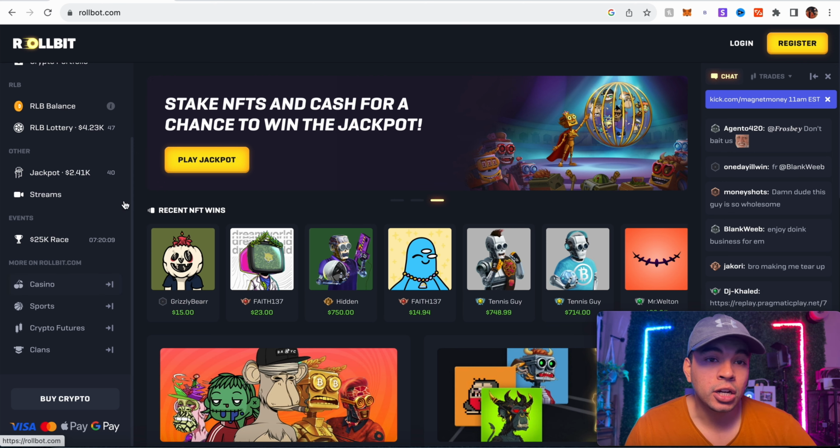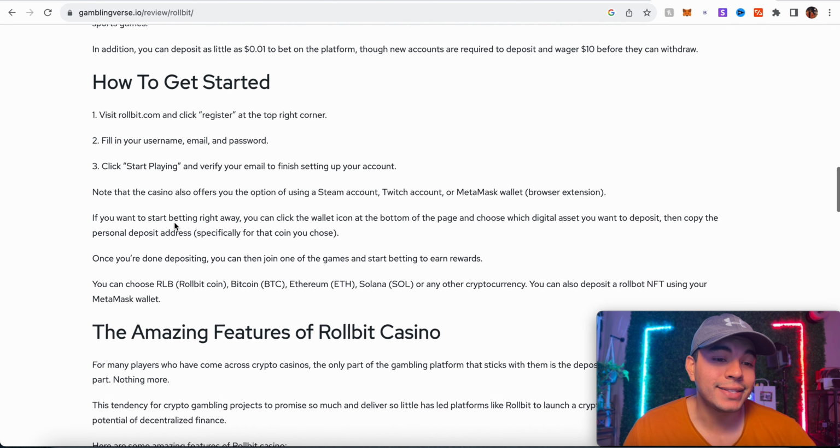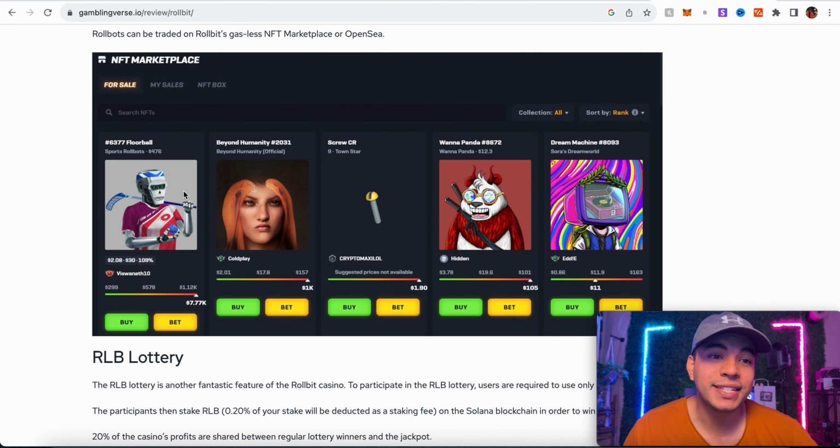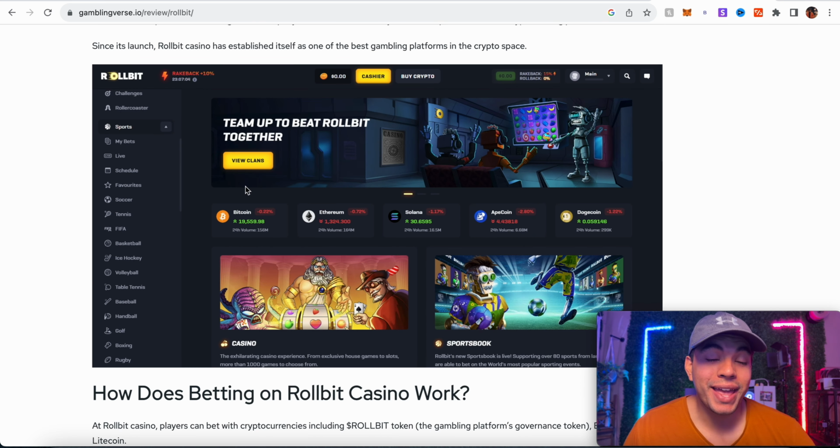So now let's take a look at the actual platform itself. From what I'm seeing here, I don't have access to the platform, so we're actually going to jump over to this article that gives us a little bit more insight into the casino and whatnot. One of the biggest things that Rollbit has to offer, of course, is lots of games. One of those being sports betting. I believe right now it's at 35 games individual. Some of those being, let's take a look at the list here.